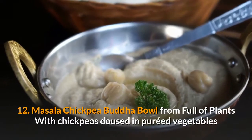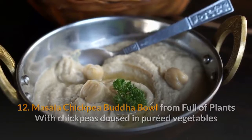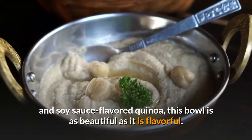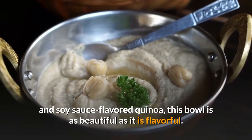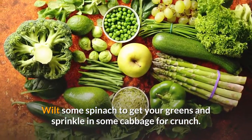12. Masala chickpea Buddha bowl. From Full of Plants. With chickpeas doused in pureed vegetables and soy sauce flavored quinoa, this bowl is as beautiful as it is flavorful. Wilt some spinach to get your greens and sprinkle in some cabbage for crunch.